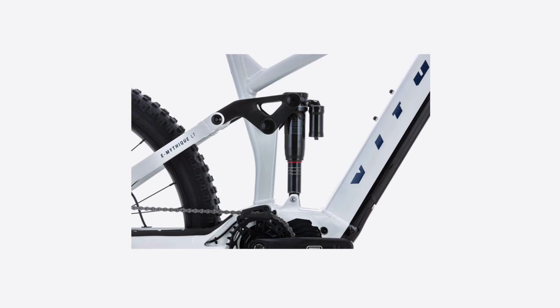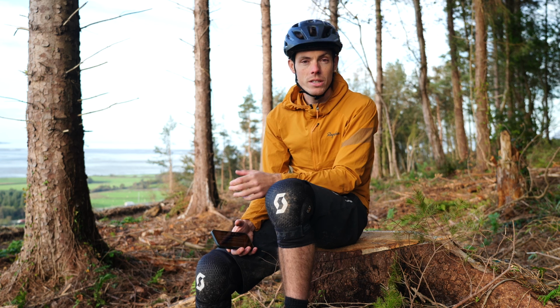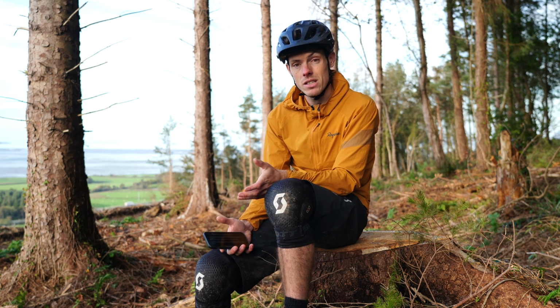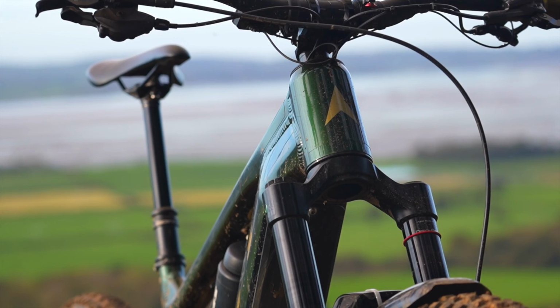Now, we've also got RockShox suspension, a SRAM drivetrain and brakes, and a WTB wheel set. What I'm trying to say is that this lower to mid-end of the market, you've got a lot of options, and that's just one brand we're talking about here. Vitus is a UK-based brand and has a pretty tried and tested platform.